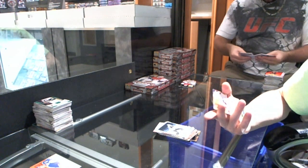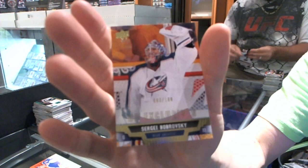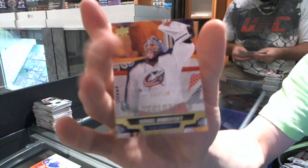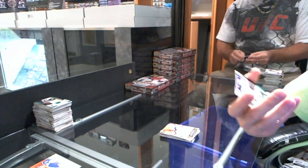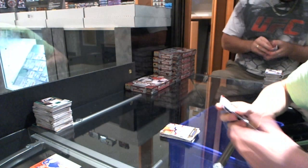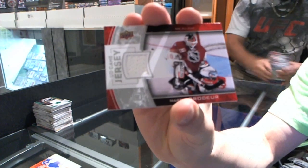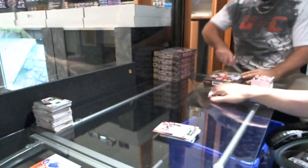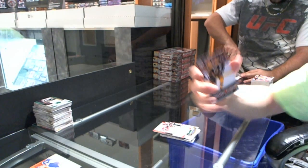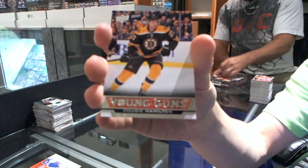Upper Deck Exclusives, number 93 of 100 for the Columbus Blue Jackets, Sergei Bobrovsky. One in 1,000, I think, John. Are these your bad names this year on jerseys? MVP for the Stars, Corey Lettinen. Upper Deck Game Jersey for the New Jersey Devils, Martin Brodeur. Think all the other bad names this year on the jerseys, or was... And a Young Guns for the Boston Bruins, Dougie Hamilton.